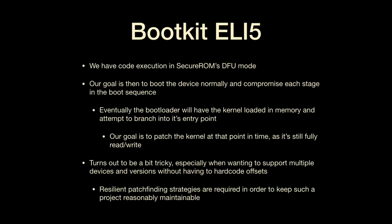And eventually, the bootloader is going to boot into the kernel. And once that happens, it will try to branch into its entry point. And so our goal then becomes to patch the kernel at the point in time at which the kernel is loaded in memory after it's been validated.